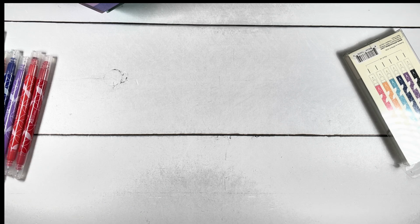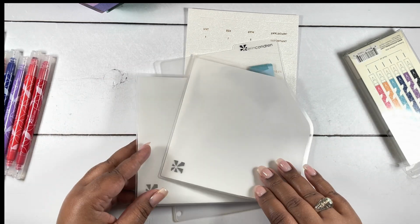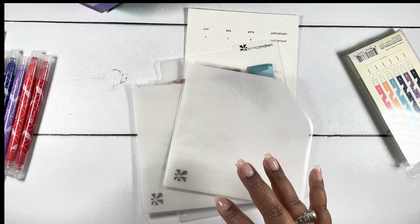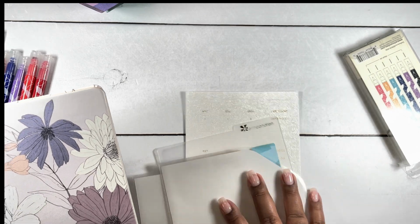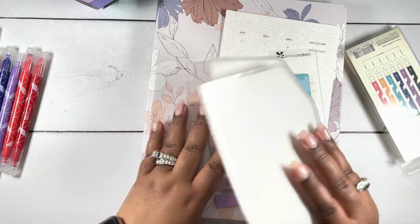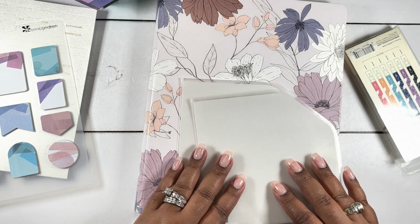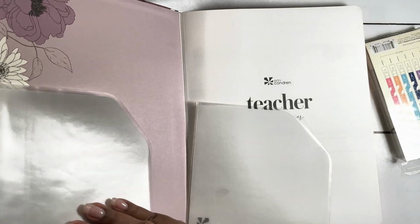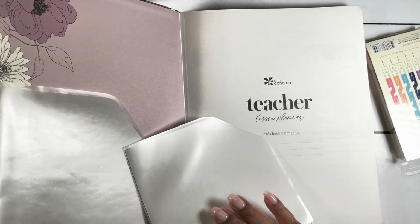I also wanted to just show you real quick some other things that I picked up during the Life Planner launch that I plan on using with the items that I shared with you today. So real quick, let me pull the softbound back out. I bought these adhesive pockets, and these retail for $7.50, but I bought these to go inside right here because you do not get a folder in this. So one in the front, one in the back.